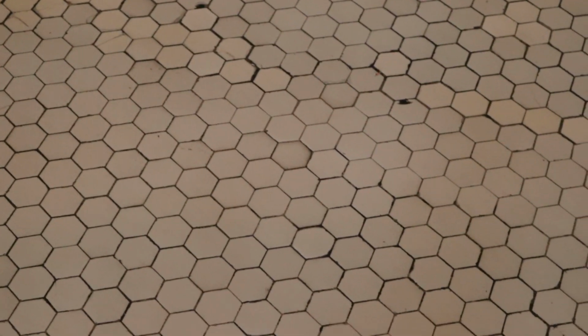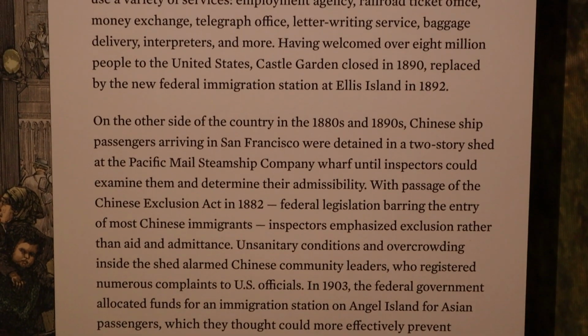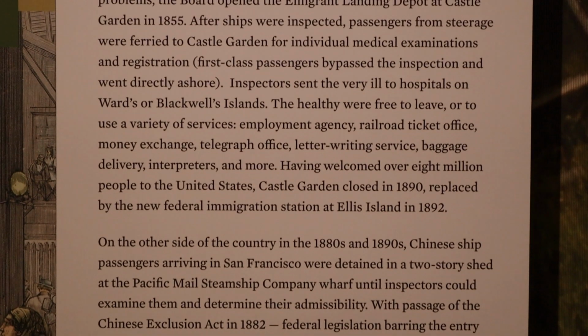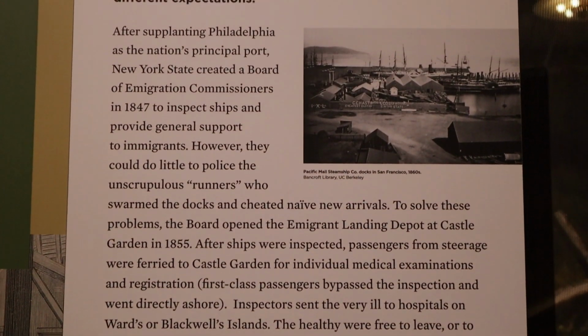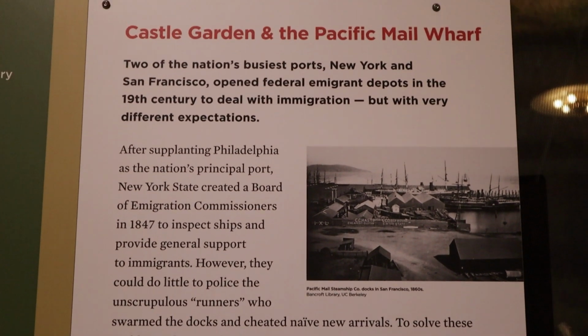I wonder if this floor is original. So this here talks about Castle Garden, which is essentially Ellis Island's predecessor. A future episode coming up will feature Castle Clinton, so I won't talk too much about it now.